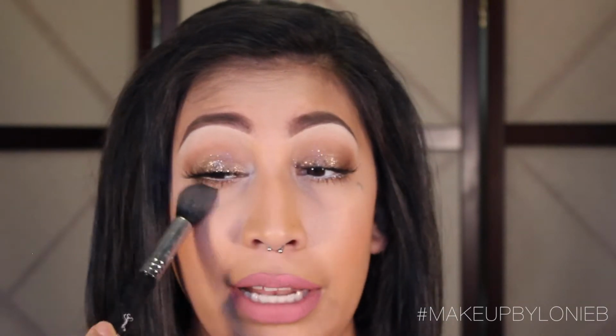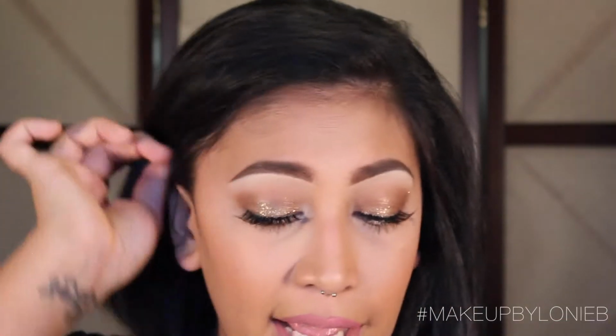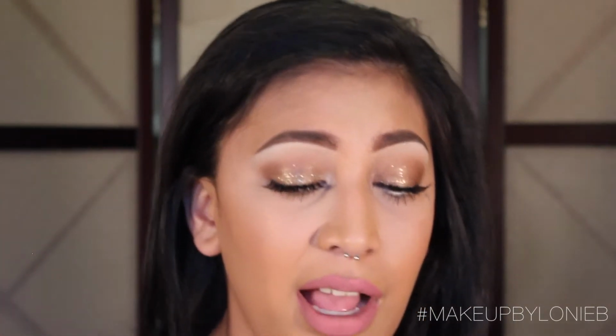It's just amazing. It fits right underneath your eye. As you can see, it's not too big, and it just blends out that under eye powder that I like to use flawlessly. So again, that is the Sigma F35 tapered highlighter brush. And for bronzing, contouring, and blush, I'm a little weird.